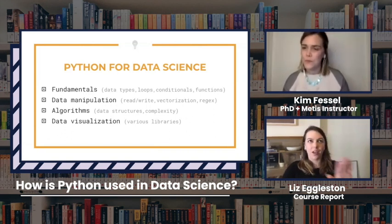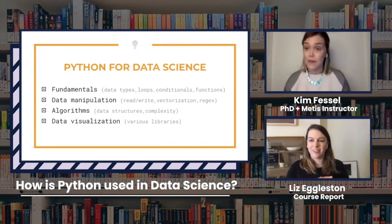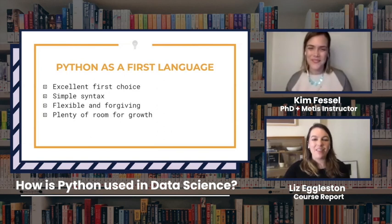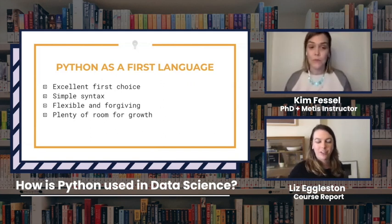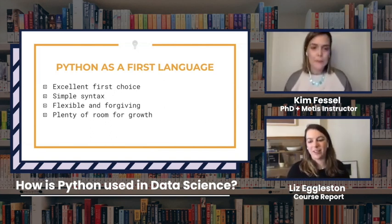When you refer to libraries and packages, are those kind of interchangeable terms? Yeah, they are. Okay, cool. Good to know. And is Python something that you can learn as a first language? Is it easy for beginners to learn, or are we talking about this being kind of a second or third language after you've learned like JavaScript or Ruby on Rails, something like that?